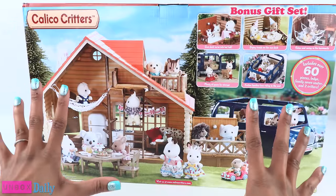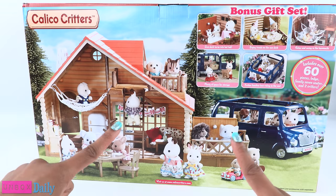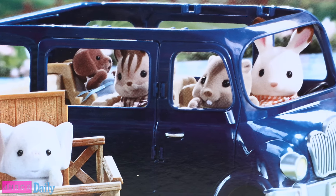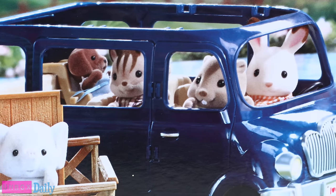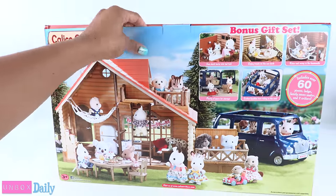These are just so unbelievably cute. I don't know what it is. Maybe it's their little eyes. They have like little hamster eyes. And I just think hamsters are like the cutest thing ever. Let's get this playset out of the box for a closer look.